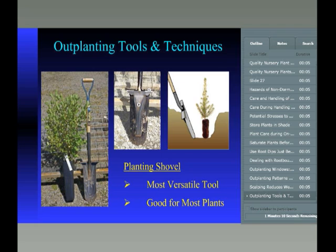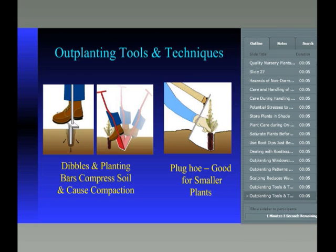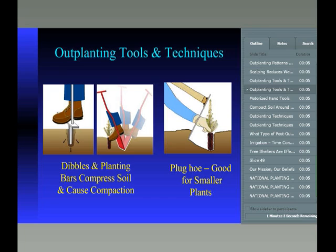Other planting implements, dibbles and planting bars, a lot of people like to use because they're easy, but in clay soils, as shown in the illustration, they actually compress the soil around the planting hole, and that can cause problems with root growth. And there are specialized implements called plug hoes that are used for a lot of smaller plants.